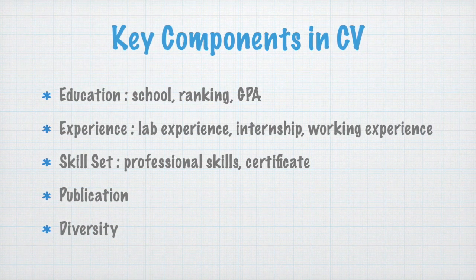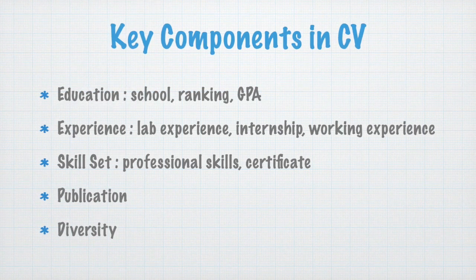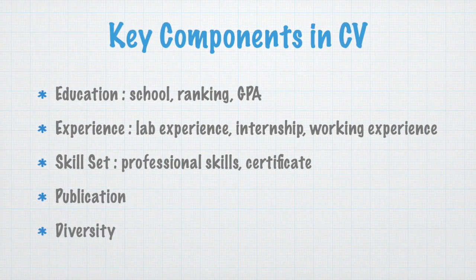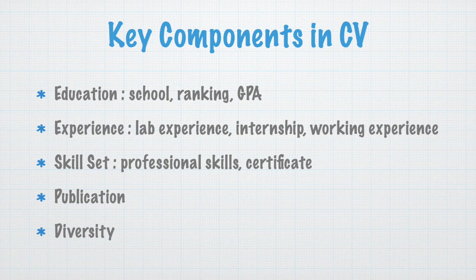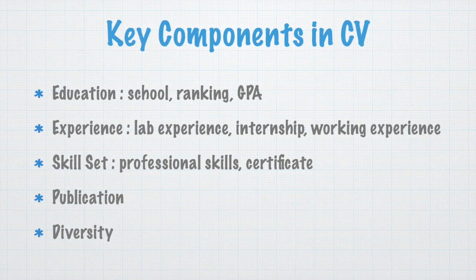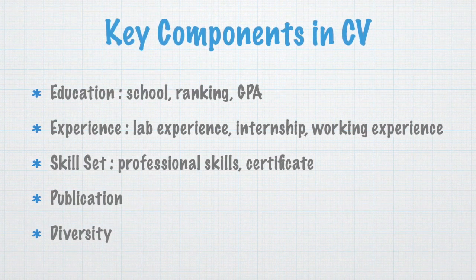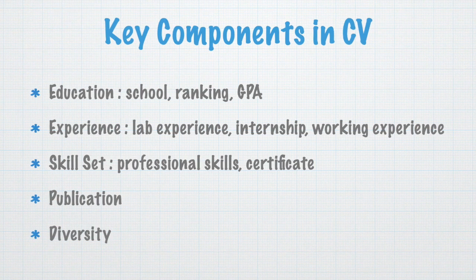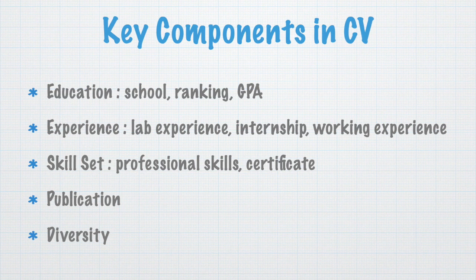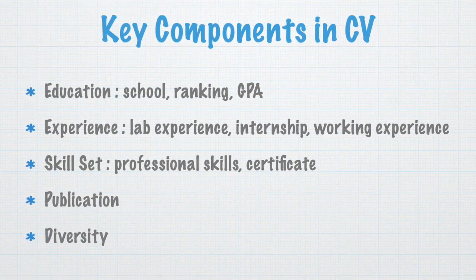For example, if you are a fresh graduate, you don't have a lot of work experience you can show to the HR. So what they are looking for is your school. Just put the school at the top and highlight it. If you have a good GPA, put the GPA there and highlight it, so the HR or hiring manager doesn't have to keep looking for the information in your CV.